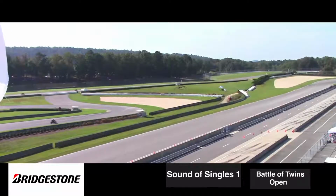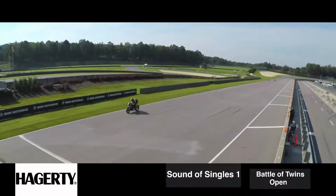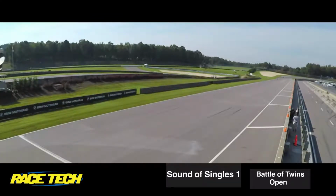Checkered flag out for your unofficial race winner, bike number 19, Nate Kern. He makes it look easy, taking the unofficial win here in race number 4 for Battle of the Twins 1. Looks like second place rider is going to be bike number 111, Gary Orr, as he takes home the unofficial second. Waiting for that third place rider to come across the line, waiting to see who it's going to be as they're working their way back through the back section of the course through turns 14, 15, and 16 right now.